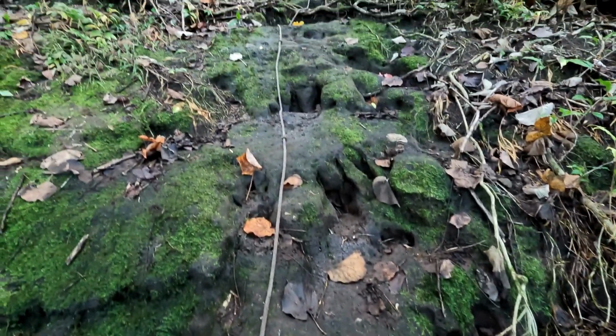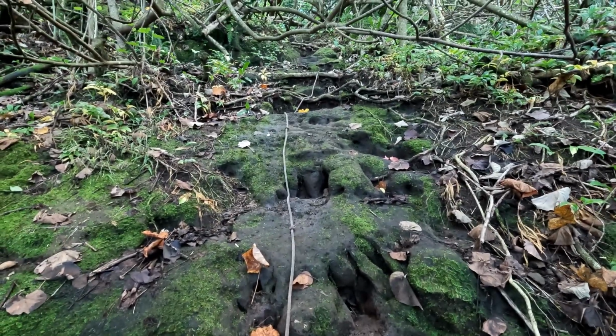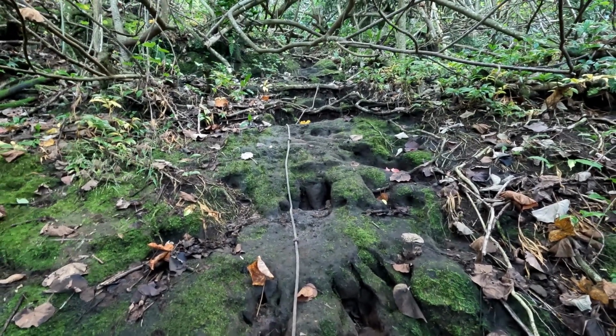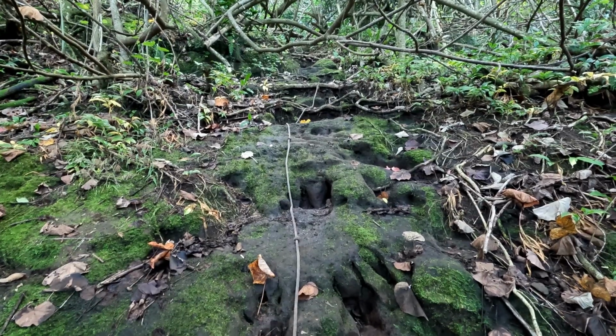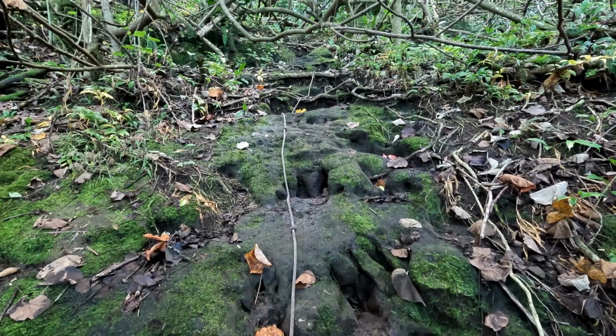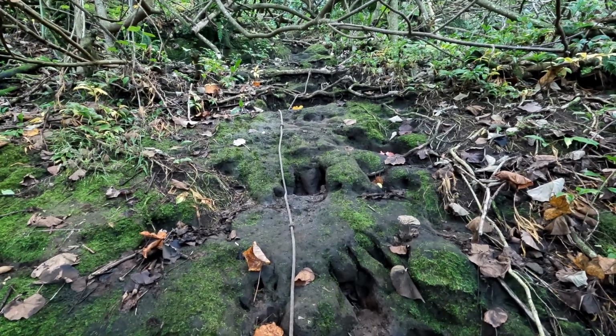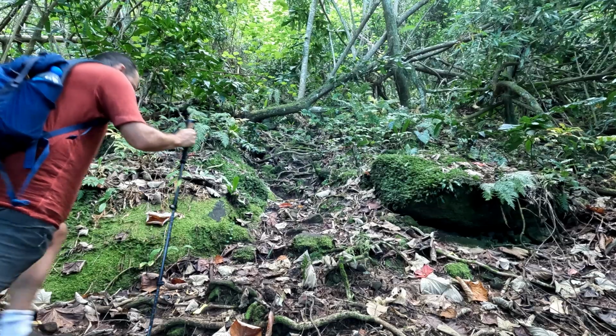The first rope section is right here. See, it's a steep climb on some slippery rock. I've heard these ropes were placed by guides, but I certainly don't know how reliable or new or in working condition they are. So, gotta be careful.